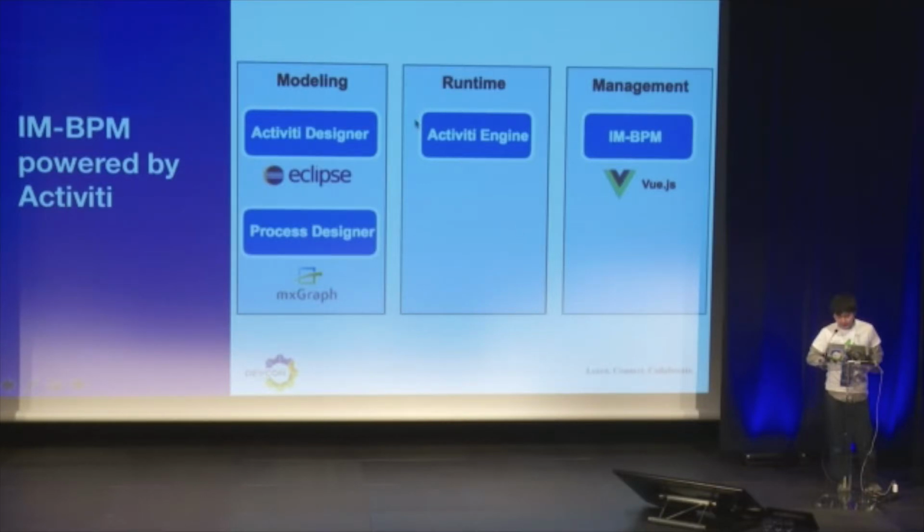The second, runtime part is, of course, the Activiti engine. Lastly, the management part is our original web-based tool called IMBPM. IMBPM is based on Vue.js.